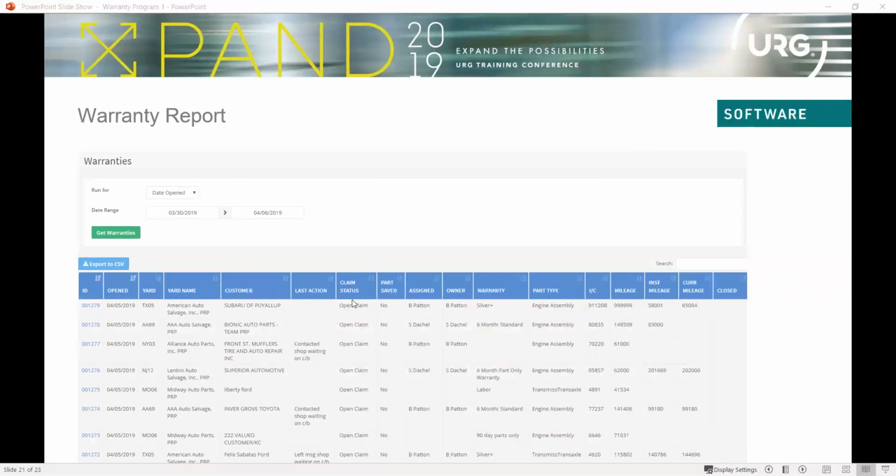I tend to use a spreadsheet a little bit more because I pull the spreadsheet up and gather all the information and just sort the spreadsheet and save it in Excel.